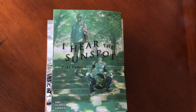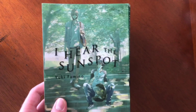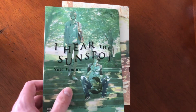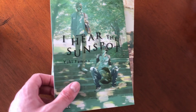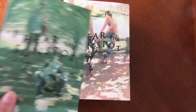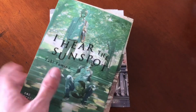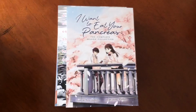All right, so next up we have some more BL, and it's I Hear the Sunspot. I got the first and the second volume of that. Always looking to have more BL in my collection, and it looks like a really sweet story, and the art looks really pretty. I was kind of confused at first on the order that these go in because they're not really clearly labeled like one, two, three, or whatever. But I figured it out eventually. So yeah, really excited to dive into this, and if I like it, I'll get the other like three or four in the series, I think.